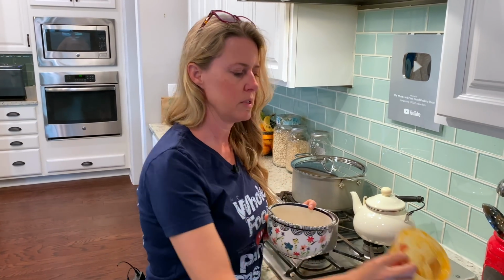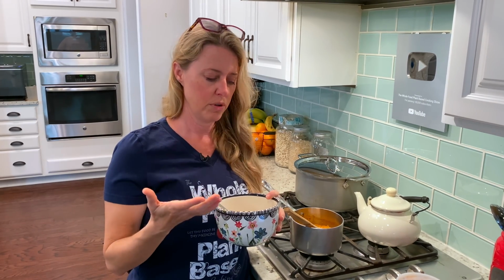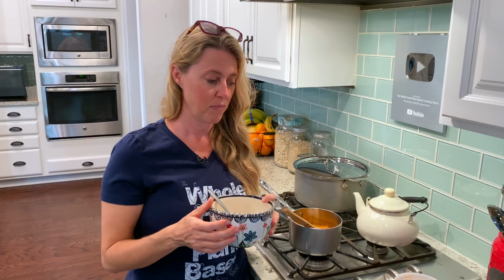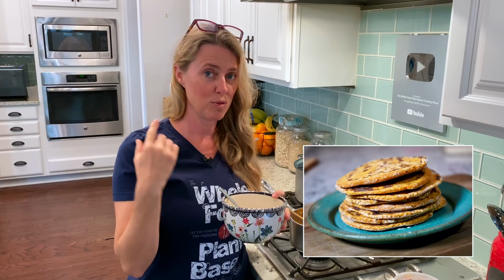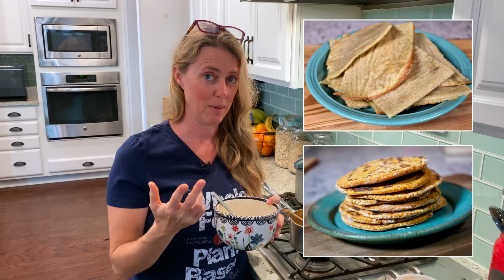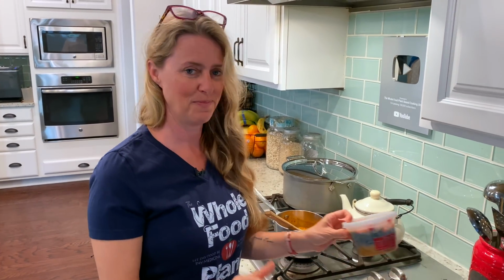So since this is a serving size for 2 people, it says on here, if you wanted to make this stretch a little bit further, you could put it on some black or brown rice. And 2 of my recipes that would go great with this, either my sweet potato flatbread or the quinoa flatbread. They would go so good in here. Okay, so now on to our taco bowl.